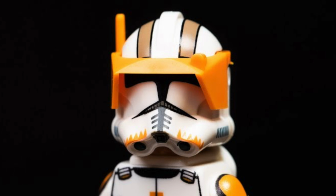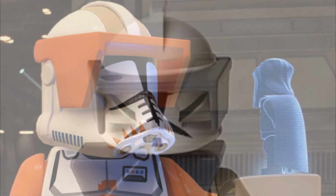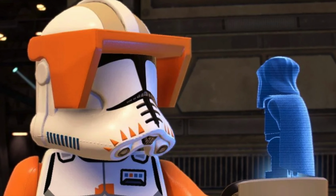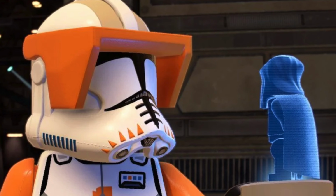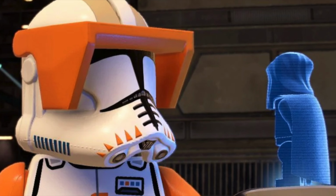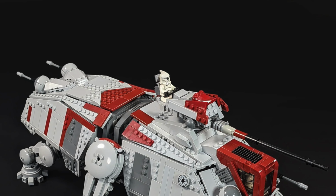I hope that they have new visor pieces, because they look pretty good on the Phase 1 troopers, but I don't know how it would look on a Phase 2 trooper, especially Commander Cody. I just really hope that they do that well and make it look good, because I don't want them to screw this up. But nonetheless, I'm super excited about that.